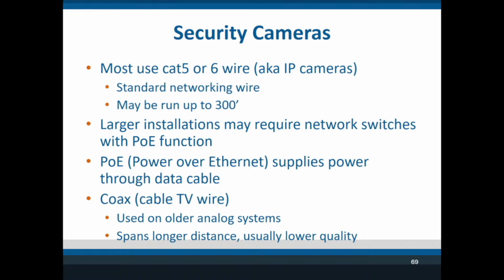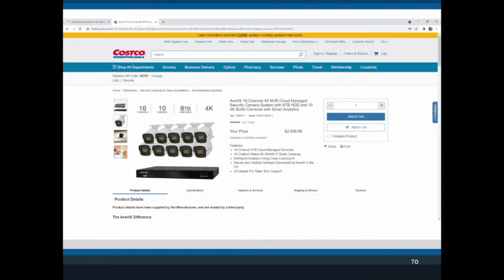Now, the old way to do it, they would have used coax cable, cable TV wire. That stuff could go further, but usually it doesn't have the signal quality. There's a couple digital versions that I've seen out there, but when I've been shopping for cameras, you basically want to be looking for Cat 5, Cat 6 wire. That stuff is really cheap, and you can easily cut it and put your own ends on it, so it's much easier for a do-it-yourselfer than cable TV wire.